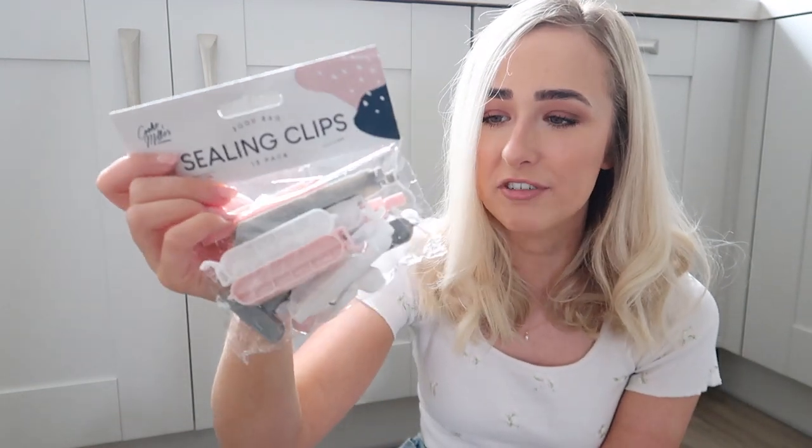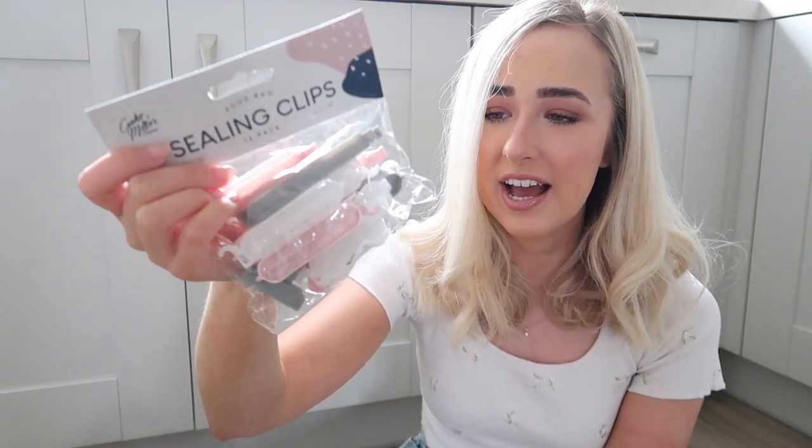They also sent over a pack of these ceiling clips, grey, white and pink, really cute colours, and they're just handy to have in, aren't they, if you want to seal up any pasta or, I don't know, any packets that you've opened and you've not used everything yet. They're just handy to have in, aren't they?